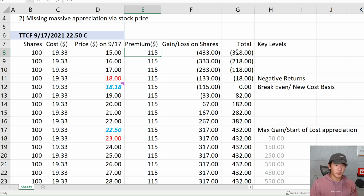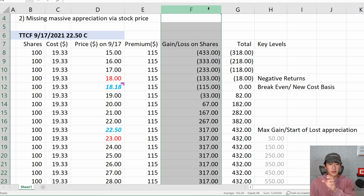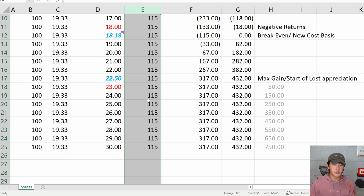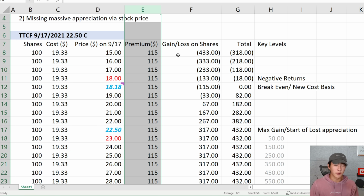But then we count in the premium. So this column is my total gain or loss when you factor in the stock appreciation or depreciation, the difference in stock price from when I bought it to September 17th, and then adding the premium. And the premium stays consistent throughout all of them because that's just how much I sold the contract for.